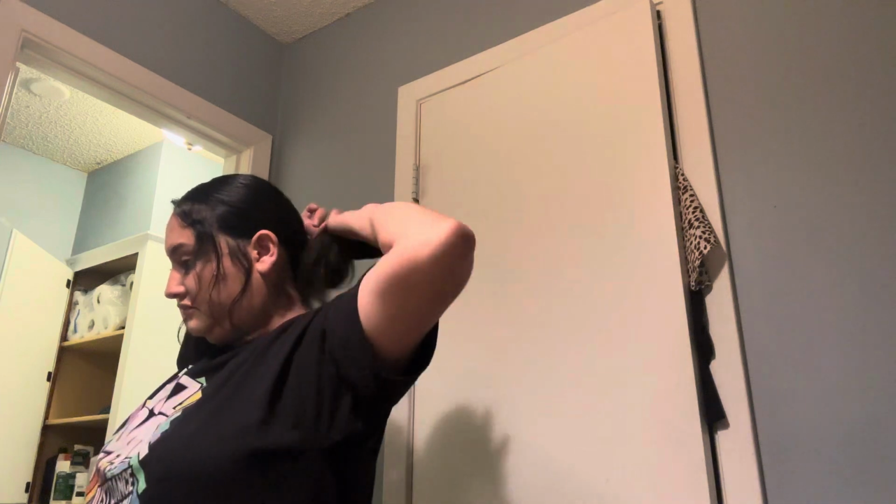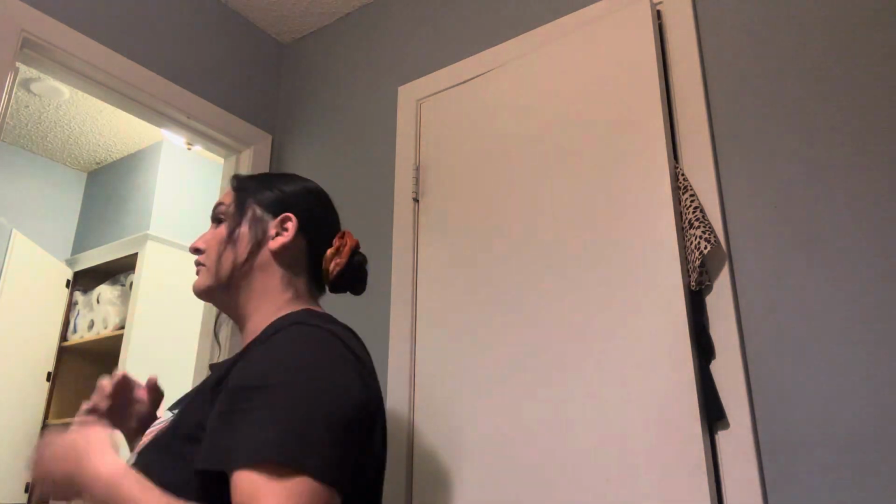So I brush all my hair back. Once I'm done brushing all my hair back, I just put it in a low bun. Then I curl those little flyaways just to make it look a little bit nicer. I curl them different ways. I'll curl them inward toward my face, some of them away from my face. I don't make them super curly, I just make them a little bit wavy.